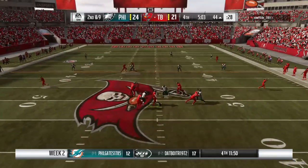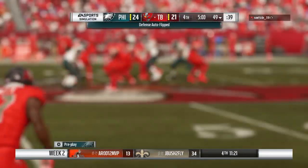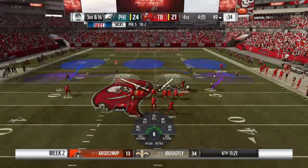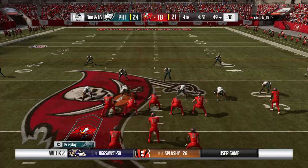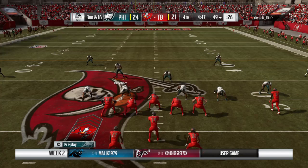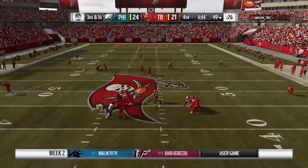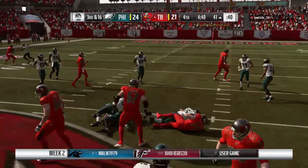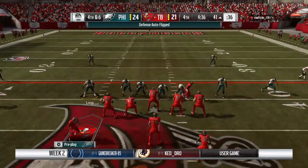And he's going to go down back near midfield at the 49. Chris Long in there to bring him down for a loss of 7. Third and long for Ryan Fitzpatrick. And an alley to run. And he'll go down shy of the 40 at the 41. The scramble good for a nice gain of 10 yards, but still fourth down.